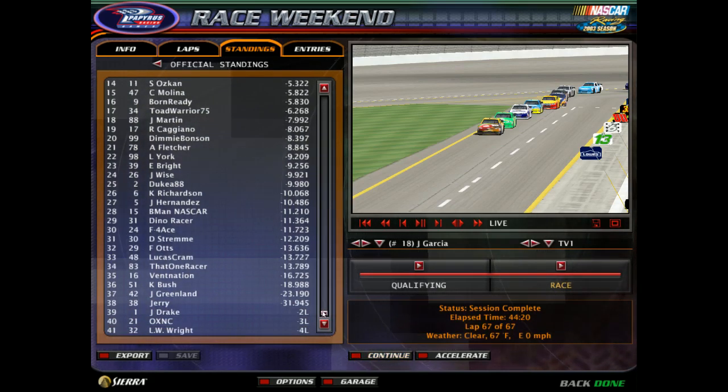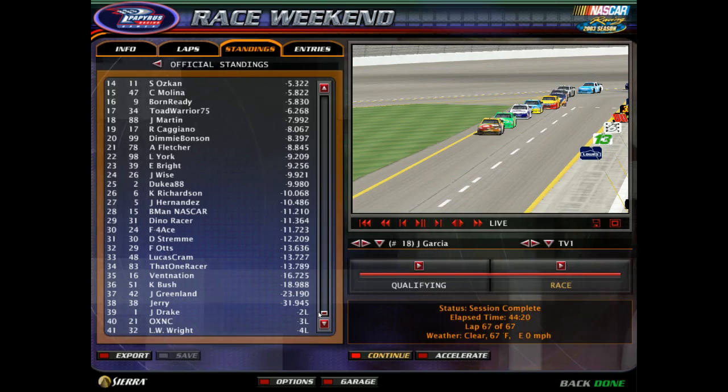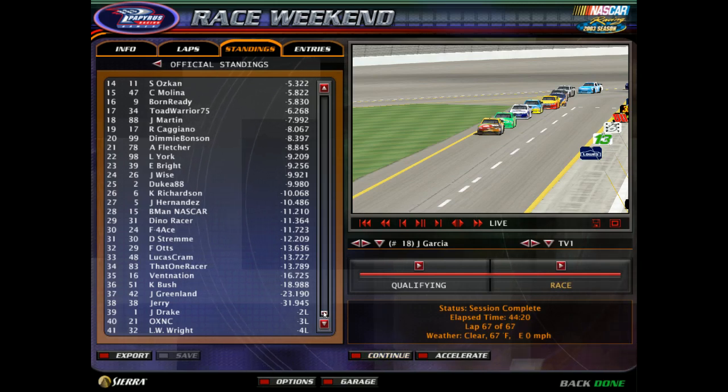And some unfortunate victims to poor pit planning. Must have been some unscheduled pit stops for Josh Drake and LW Wright. Ox. They're going to be carrying the weight of this poor finish on their shoulders for quite a while.